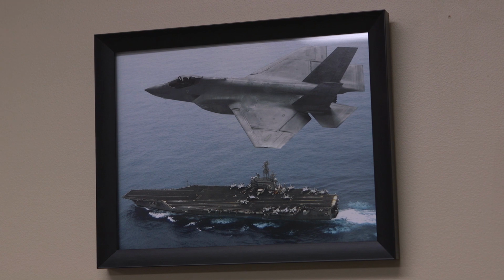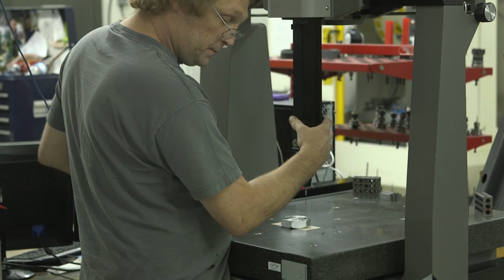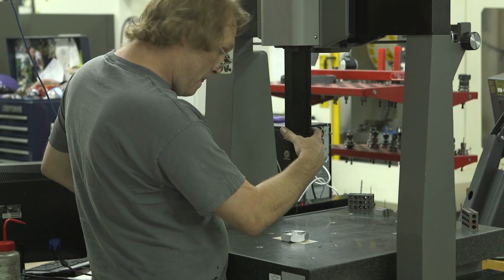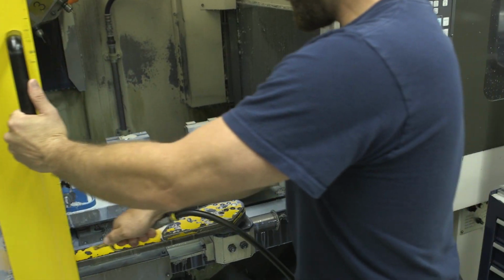Heidi, this is not a huge tool and die shop. However, you're a Tier 1 supplier to some of the aerospace industry's biggest firms, Lockheed Martin, Ball Aerospace, for example. How do you do it? How do you get a shop which is mid-size by standard tool shop definitions, and yet you play in the big leagues?